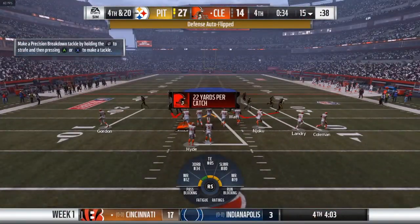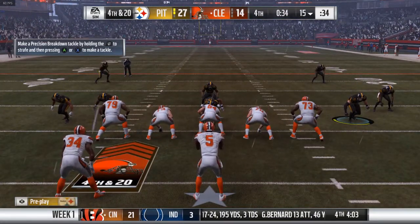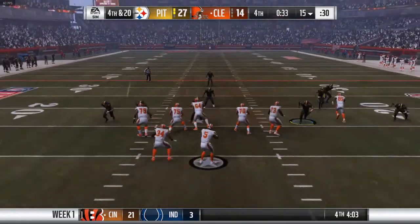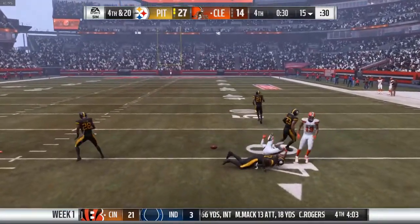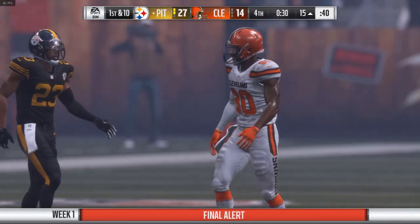No hesitation in this situation. Down a couple scores late in the game. This offense is staying out there on fourth. Got to try it here. He's back to throw. And no, it's incomplete. They had to go for it with such little time remaining.